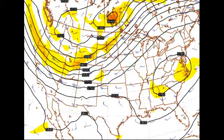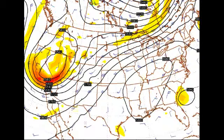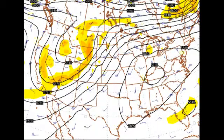This is the 500 millibar pattern, as we get into tomorrow afternoon. This is the trough that's building in, and you can see the high pressure ridge that's building in on the east coast here. Skipping ahead to Friday, here comes this big trough starting to build in, a 500 millibar low out across the western portion of the United States, and that's going to be our primary focus as we do get into Saturday.